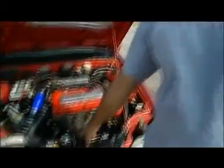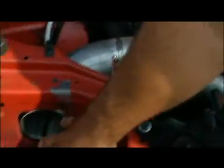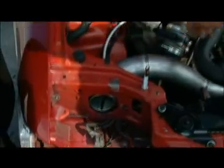This is Rob. We did a little secret weapon here. Rob made this up, custom made, right into the headlight area. So when it goes down the track, all that air is going to be blowing directly into the turbo.